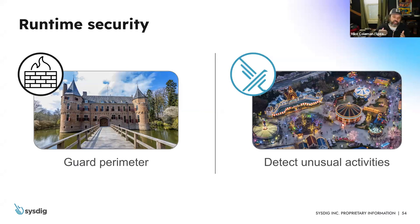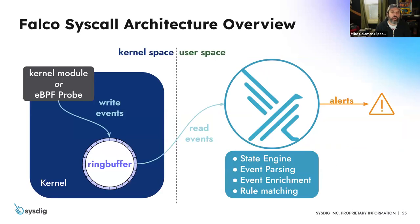You've got to move from intrusion detection to activity detection, right? When are people doing things that are weird? It may not be that what they're doing is nefarious, but you definitely want to be aware of it, right? So we move from that to that.